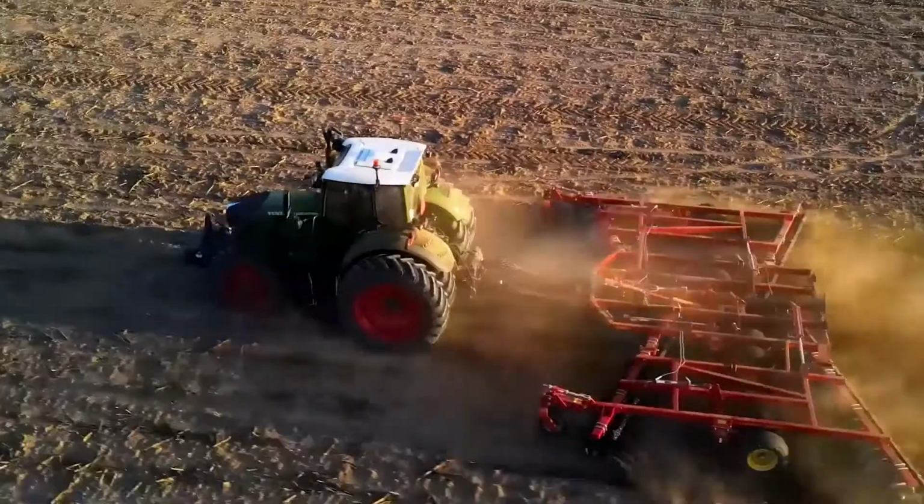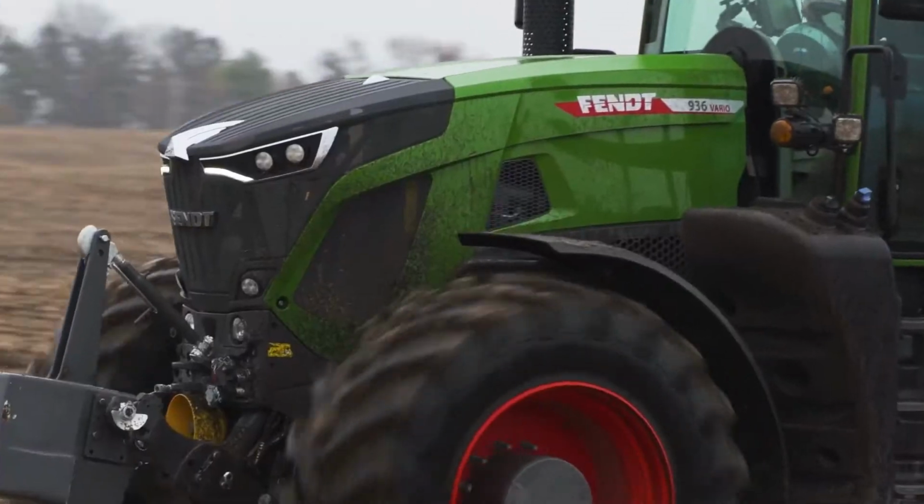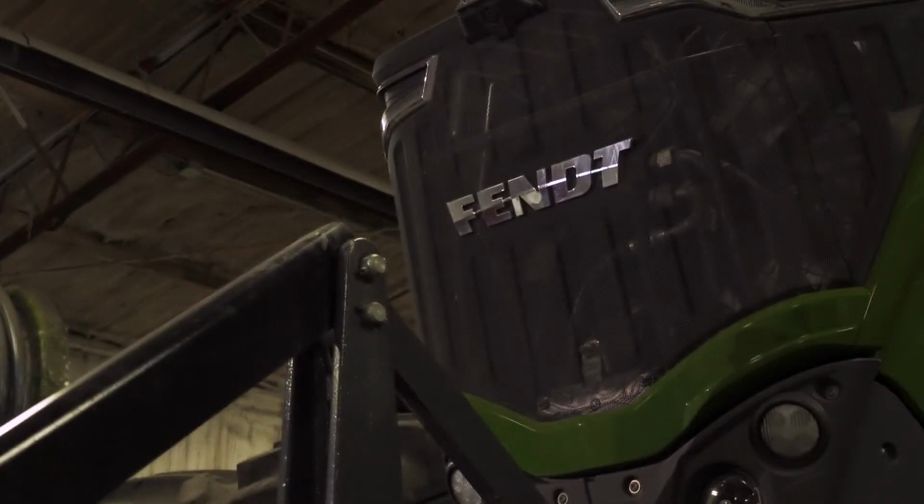If I have to pick between the Deere and the Fendt, I'm definitely going to get in the Fendt for sure. Everything was coming through, we're getting the data we needed, and everything worked flawless. They've been very reliable. I just think of quality, I really do.